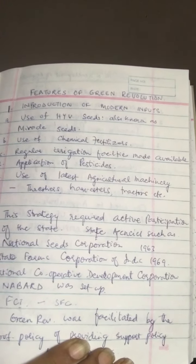And another thing was that they also said that potential regions should be used. It's not that it should be used all over, only the potential regions which showed or which could be developed. It was not forcibly to be put in all regions which could not be developed. So initially we wanted to do that.